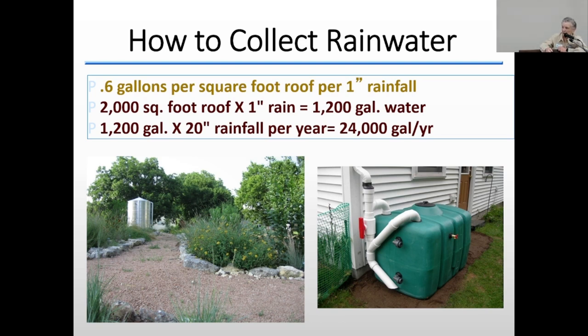Your square footage is designed around the footprint of your house, not the amount of your roof space. For a while there, they were using the amount of the roof space, and that was not working out well. So it's the square foot of your home, and 1 inch of rain times 0.6 gallons, and it's really actually 0.62, but who cares? This is easier. So you can collect 24,000 gallons a year just on a roof. Now, the problem with that here in Kerr County is, we don't get rain religiously, so you have to be really careful, and you have to size your system, if you're going to have one, so that it works for you.